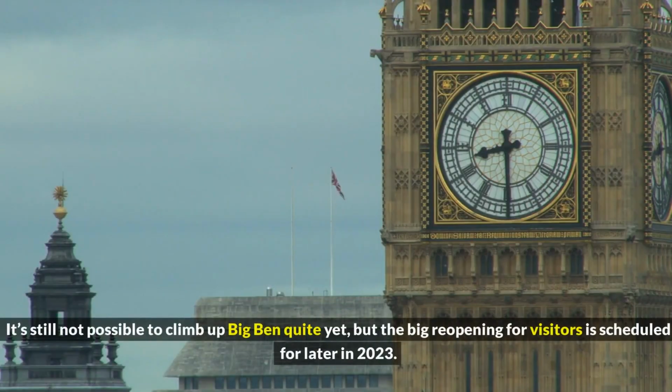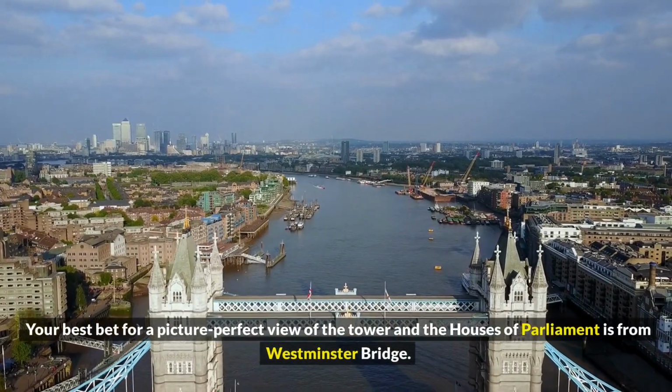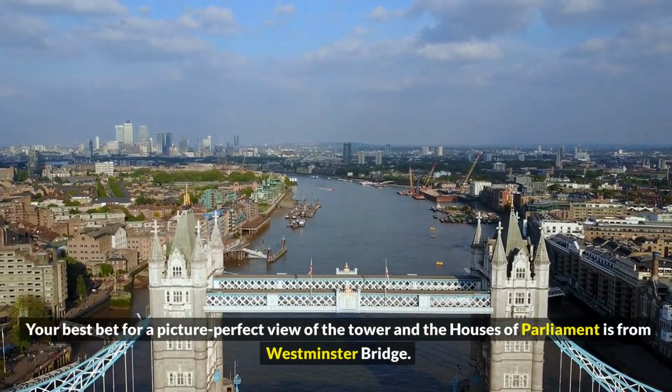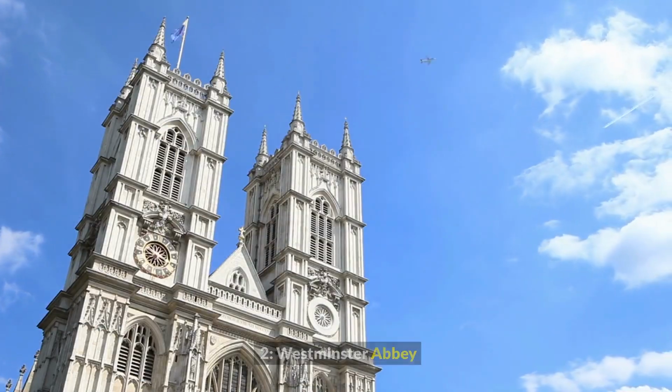It's still not possible to climb up Big Ben quite yet, but the big reopening for visitors is scheduled for later in 2023. Your best bet for a picture-perfect view of the tower and the Houses of Parliament is from Westminster Bridge.